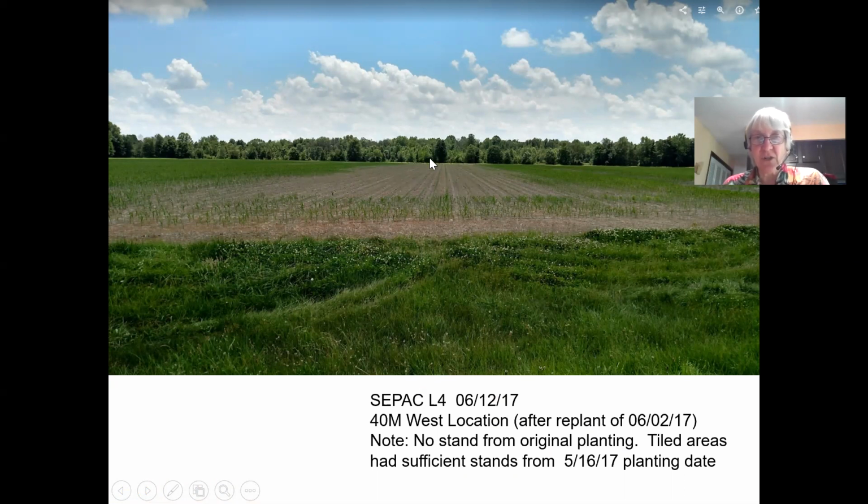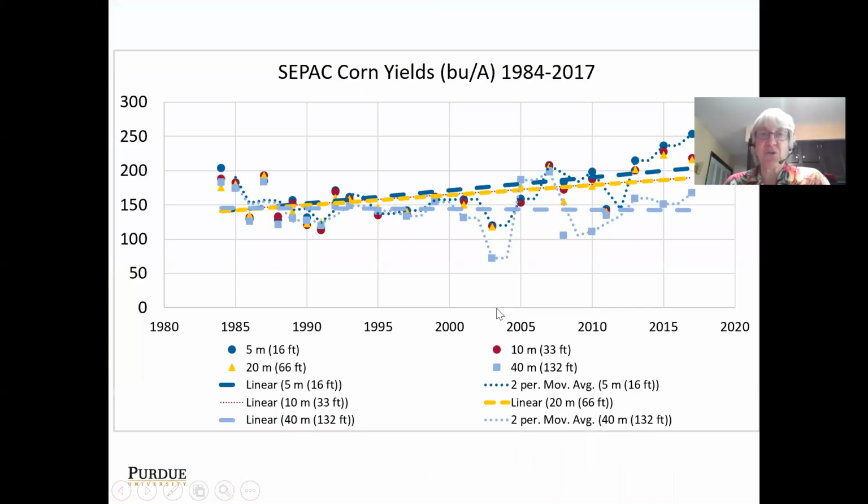And you can see here in the center, this is the undrained control. There's no corn stand remaining from the original planting, whereas on either side, to the left and right of that plot here, you can see that corn was growing well from the original planting date. So obviously timeliness can be looked at from the original planting, but also from the replanting possibility.